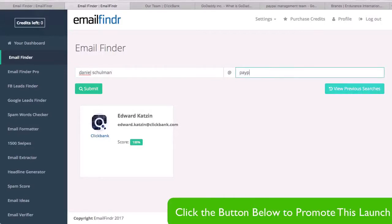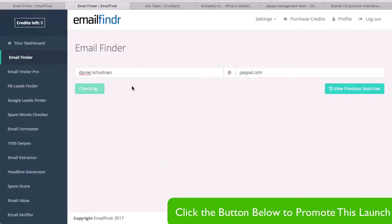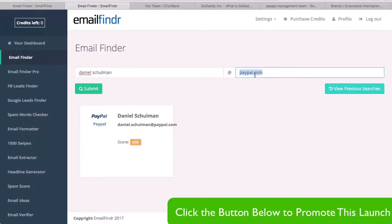And type the domain name and hit submit. So now Email Finder magically finds his email address, but it also shows a score of 80%, which means it may or may not be entirely accurate. But I also know that PayPal is actually owned by eBay. So let me try eBay here.